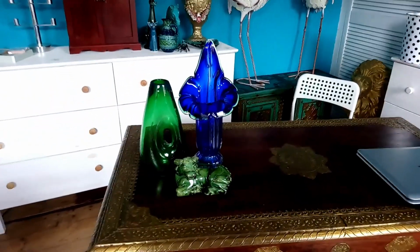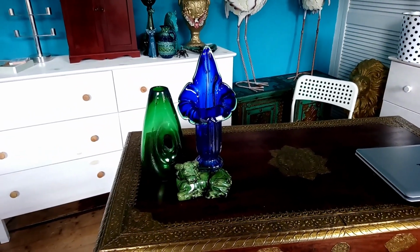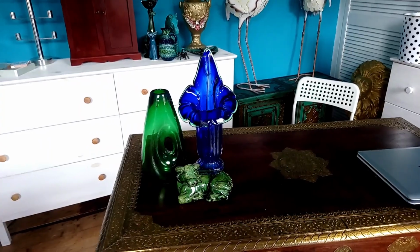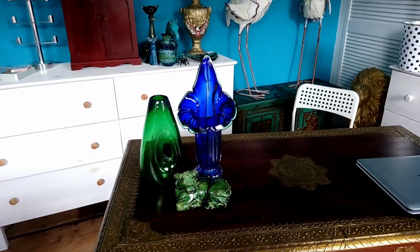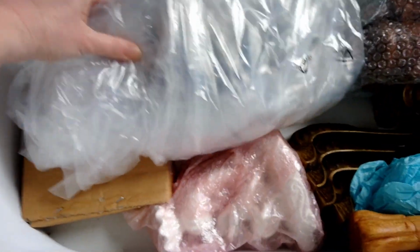Oh, maybe I could get used to it. It looks a little bit more impressive when you see it out in the light with other things around it. Doesn't look quite so vulvic. Oh, no. Okay, what else have we got?